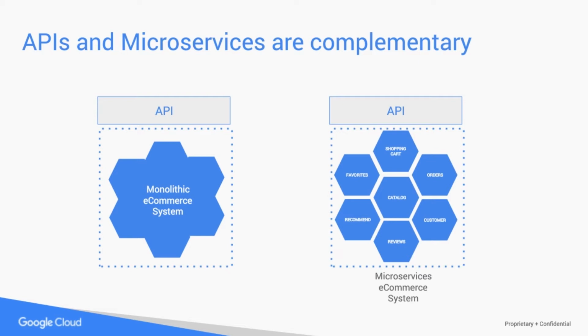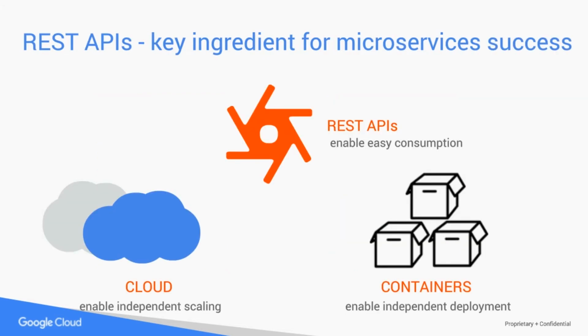Absolutely. Let's talk through that, Chris. One of the things you mentioned, I just want to re-echo: microservices and APIs are super complementary, for the reasons Chris mentioned. But then the question comes up, what kind of standards? In my conversations with customers, I obviously see REST API as the most adopted standard, and there are very pragmatic reasons for it. One of the key things our customers find is that REST APIs are very simple, easy to understand, and essentially enable easy consumption. Why is that important?